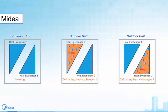The V4 Plus Heat Recovery VRF's split heat exchanger design means that even in installations with only a single outdoor unit, heating can be provided during the defrosting operation.